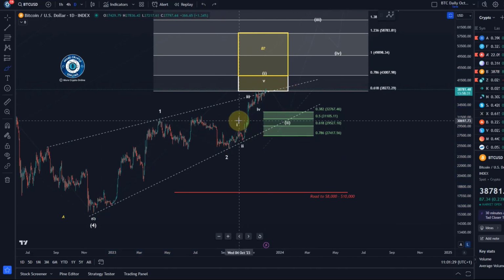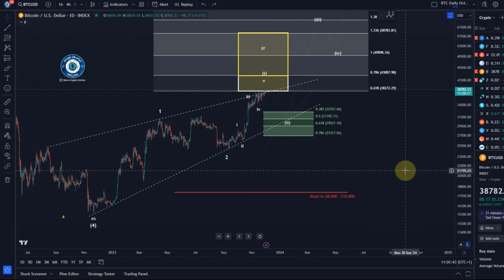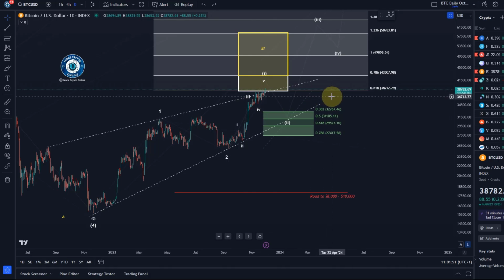But for now, the price is just following through the current local uptrend. There's still a lot of space all the way up to 43K in this current scenario. I mean, we talk here about roughly another 10% that Bitcoin could be doing without changing the wave count. And bear in mind, the trend is up until the first micro support level is broken.